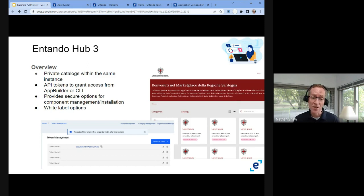But I will say one of the advantages of this componentized, composable model is we can release a new version of the hub without releasing a new version of the entire platform. So we'll be continuing to come out with new features for the hub over the coming months, and some of that work is already underway. All right, let me show you a bit of a demo on this.